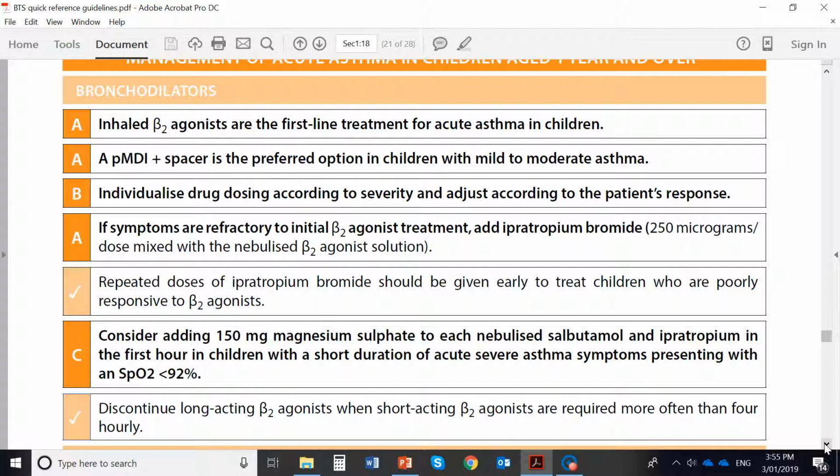We give them ipratropium bromide, but we are going to halve the dose. So most of the time, if you are giving 5 milligram of salbutamol to adults, you give 2.5 milligram to kids. If you are giving 500 microgram of Atrovent to adults, you give 250 microgram. Other than that, I don't think there is much difference, because magnesium sulfate is very nasty on veins.